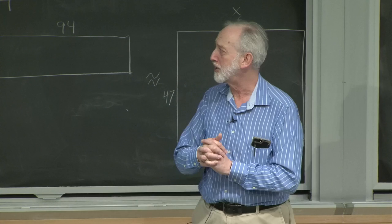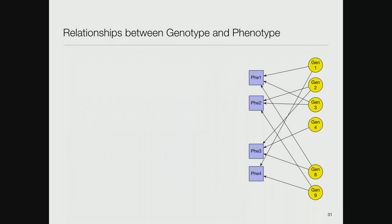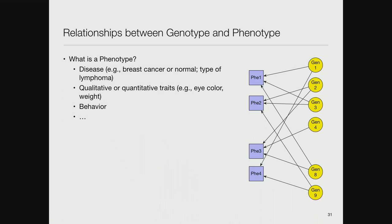So to get to your question about generalizing this, here's one way that I look at this. If I list all the genes and I list all the phenotypes, now we're a little more sure of what the genes are than of what the phenotypes are, so that's an interesting problem. Then I can do a bunch of analyses. What is a phenotype? Well, it can be a diagnosed disease like breast cancer, or it can be the type of lymphoma from the two examples I've just shown you. It can also be a qualitative or a quantitative trait. It could be your weight, it could be your eye color, it could be almost anything that is clinically known about you.